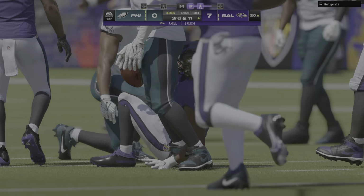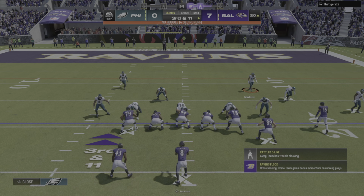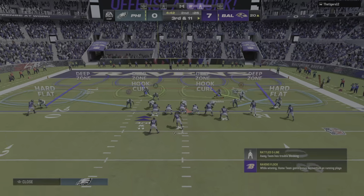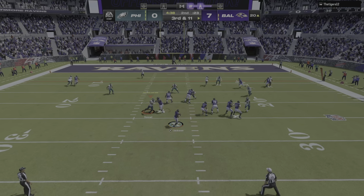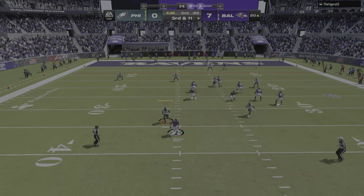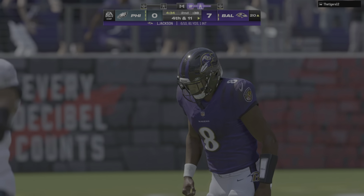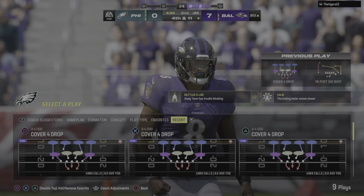Swallowed up right at the line of scrimmage. Seventh play of this drive coming up, but a long way to go on third down. They go play action with Jackson being chased out left. That's going to hurt a bit because they needed to come through with a completion there.